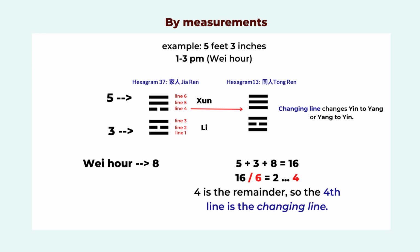For example, we add the upper gua number 5 and the lower gua number 3, and the time you are doing the divination. For example, it's number 8, so together is 16. 16 divided by 6, we have 2, and the remainder is number 4. So the fourth line is the changing line. And we always calculate from the bottom up. So we come up with a new hexagram. That should be the final result.